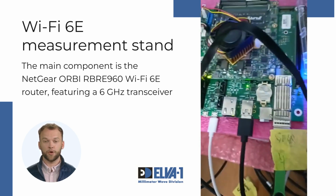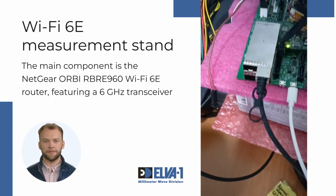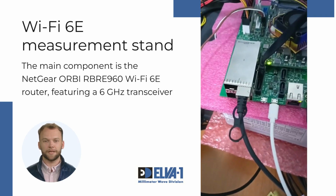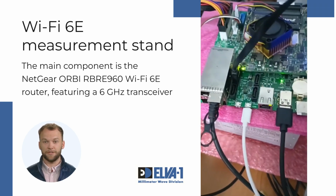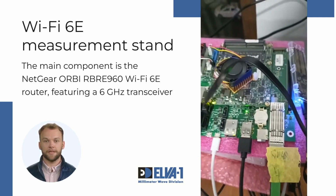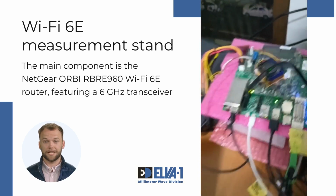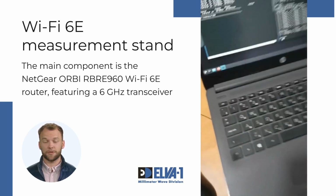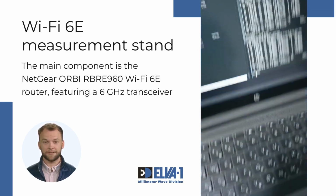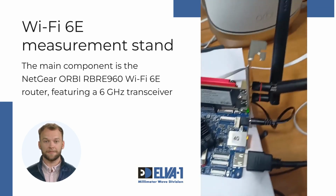Using the 10 gigabit WAN port, this router is connected to the Linux computer via a switch. This computer has four 10 gigabit interfaces on board, and it was verified that the computer passes all 10 gigabits through without delay. Next, we have a laptop with a Wi-Fi 6E adapter, and there's also a mini computer with a Wi-Fi 6E adapter with PCI connector inserted into it. It is used for wireless network testing with more than one client.